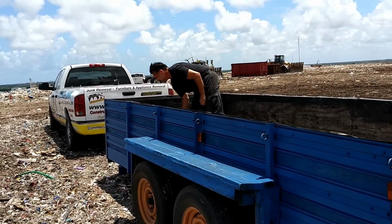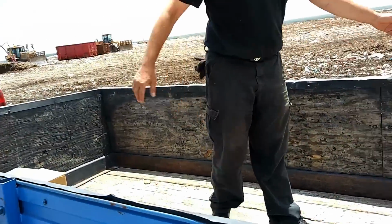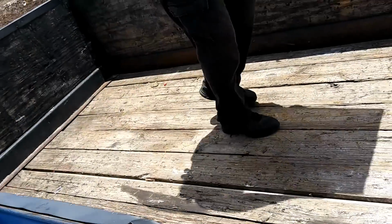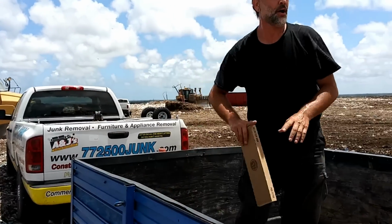Planet trash. At least he stays in shape, that's a good thing. Healthy. It has been documented. Last box. Okay, I gotta take some pictures. Picture time!